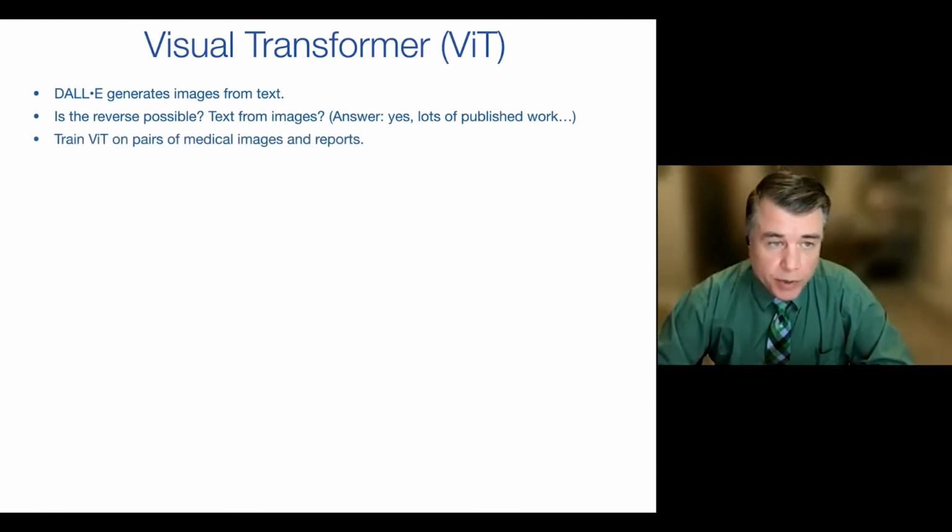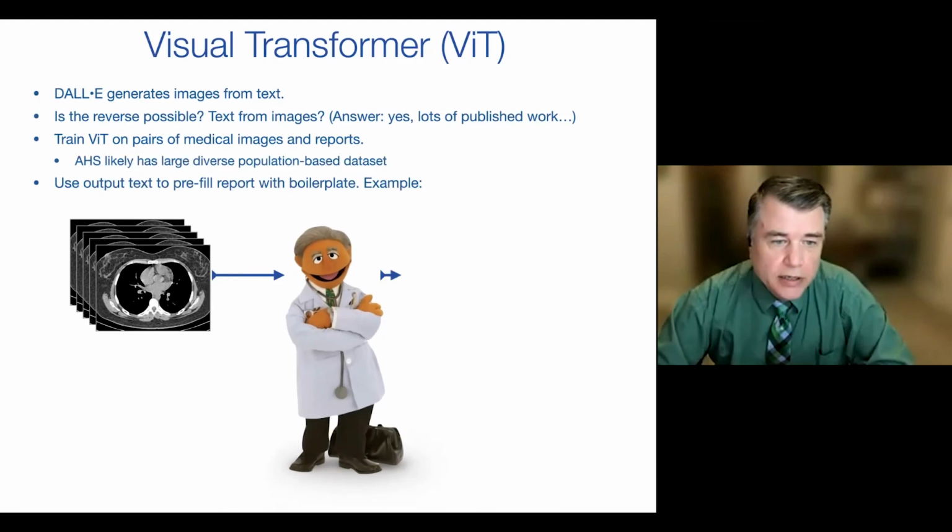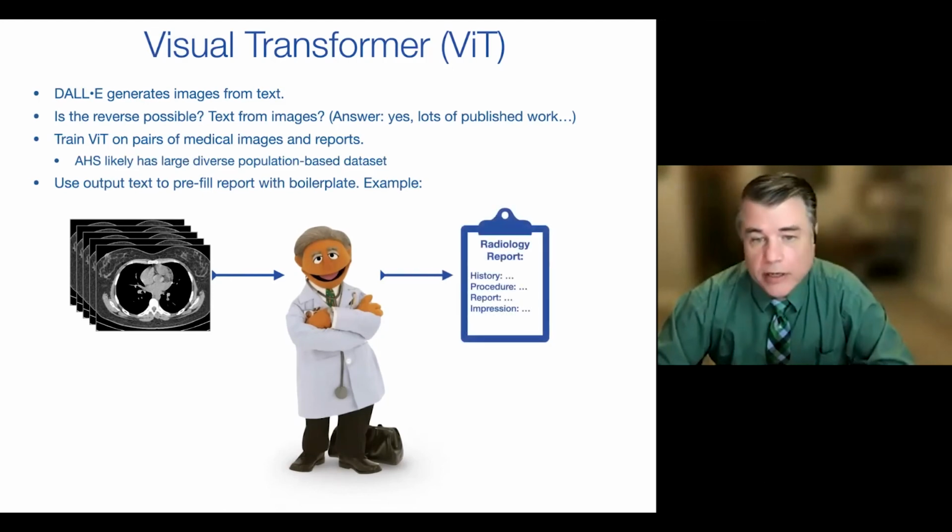So it's theoretically possible that we could train these visual transformers on pairs of medical images and the corresponding report, a pathology report, radiology report, cardiology report, and so on. And we probably have a huge database of potential training data here at AHS. And so we could use the output text from this inverted system to pre-fill a report with boilerplate. So let's say we pass an MRI exam, a CT exam here into our transformer and have it produce output that we can use to pre-fill a radiology report.